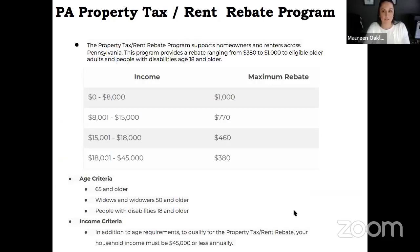Additionally, the state did increase the maximum rebate amount as well. So the maximum rebate at the lowest income level tier is $1,000. And the criteria is 65 and older, widows or widowers 50 and older, or people with disabilities 18 and older. And the income thresholds, as you can see them on the screen. But this rebate program applies to homeowners and renters.